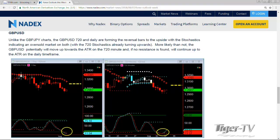I want to see as they retest that low, and I want to see a reversal bar form on that daily. Now, unless we have a lot of action this afternoon, we're not going to see that reversal bar yet on the daily. Okay. And of course, with the pound, you're dealing with Brexit and the news stories, right?